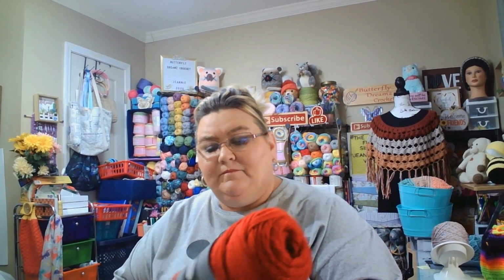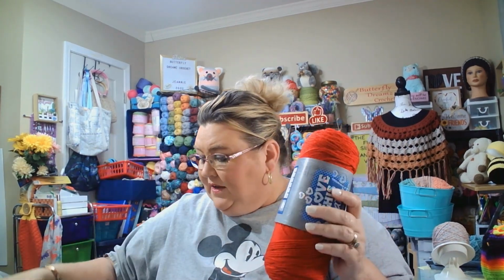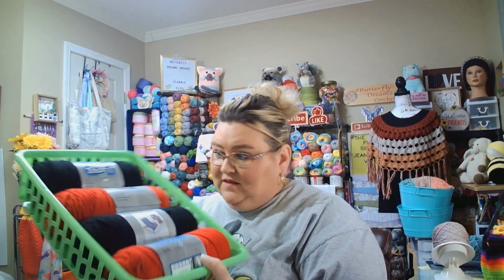So instead of me buying yarn from Premier, I went to Hobby Lobby and I picked up 5 skeins of the red, made sure all my dye lots matched, and I picked up 4 skeins of the black. So I'm going to make her the blanket in the size that she wants. I'm looking at maybe doing chevron instead of the brick stitch for it. Just have not decided yet which chevron stitch I'm going to do. It's either going to be the peephole chevron or the simple chevron stitch. So that's what this basket is for.